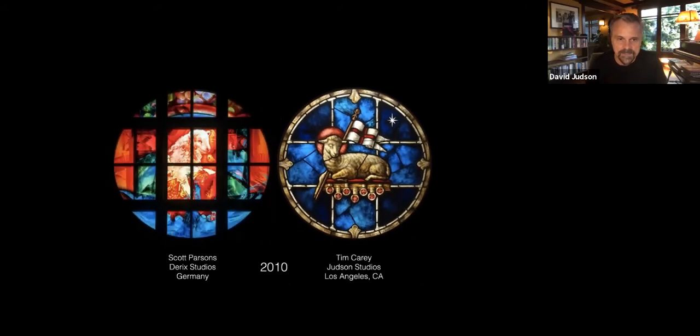But I like to contrast it with this window, which was made in Germany in the same year by an American artist. His name's Scott Parsons, and he does amazing work. But to me, I've always been looking at what was going on in Germany, because the Germans took a very different direction after World War II in terms of design and stained glass and the development. They were reconstructing after the war, and they went a very contemporary route.